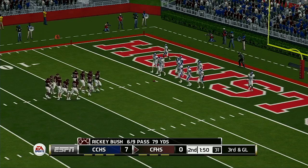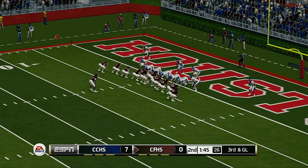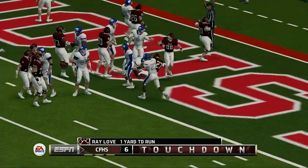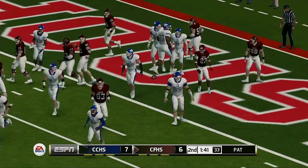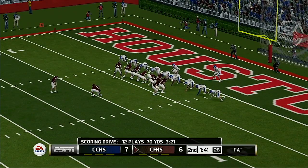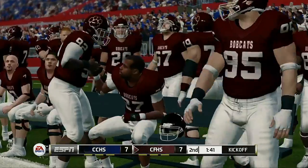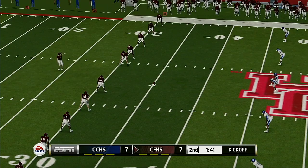Here's the 12th play of the drive. Two times. Got to be careful of a pass play with this defense. He's in for the touchdown. They'll line up for the extra point in an attempt to tie the game. And he tacks on the extra point. So a 12-play, 74-yard drive, and a touchdown as a result. We get a tie game at 7-7.